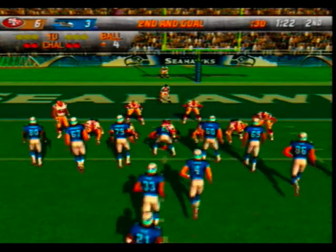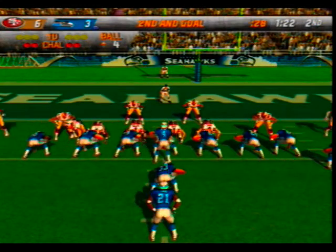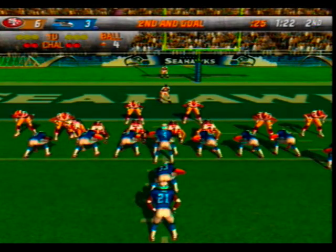Here we go, baby. Here we come. Set. You gotta believe it. It's our day.